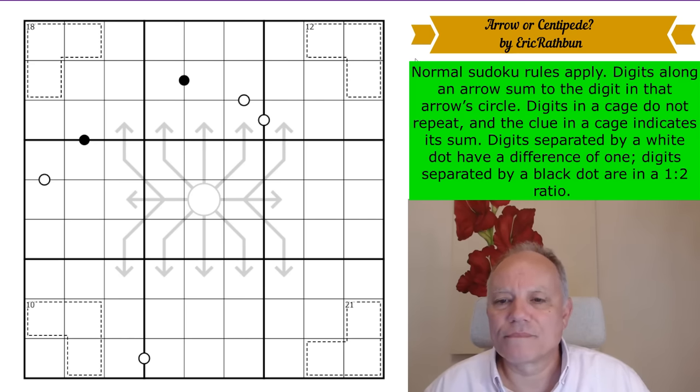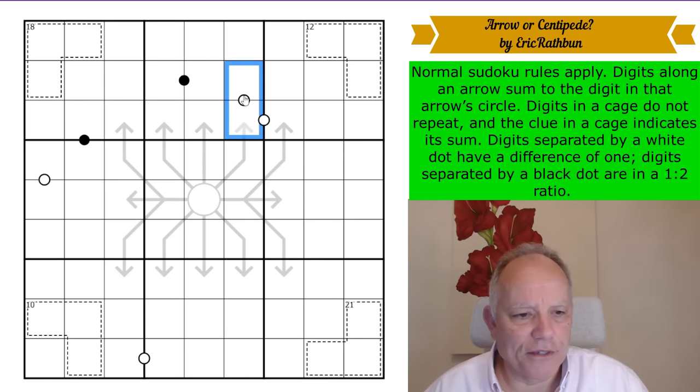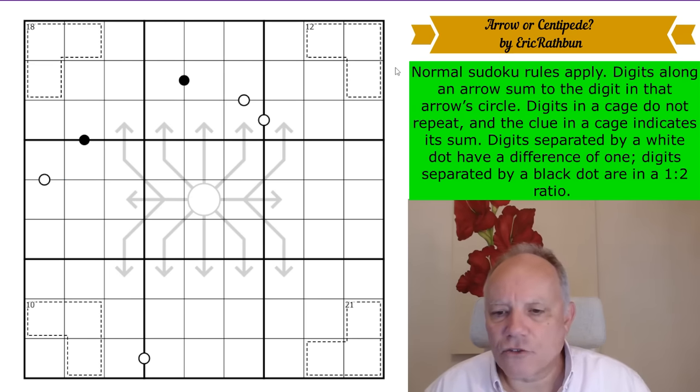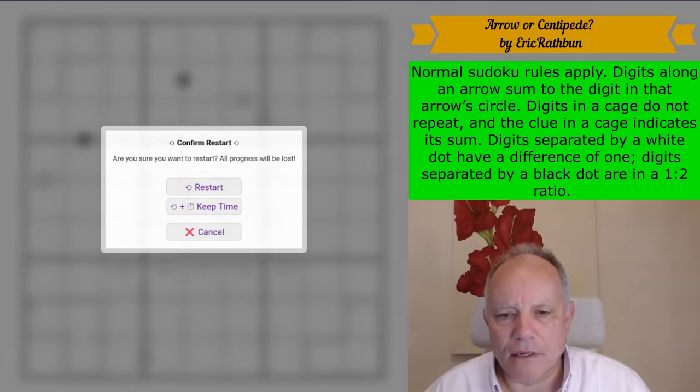Fascinating. So the arrow is definitely the big feature here, but we also have cages, where the clue in a cage indicates its sum. And we have some white dots, which have a difference of one between the two digits they feature, and a couple of black dots, which have a ratio of one to two. So one of these numbers is double the other. Give it a try on the first link. I'm going to start now.